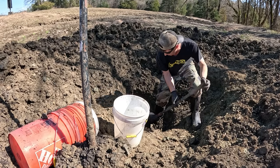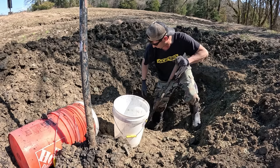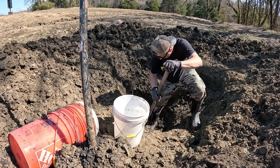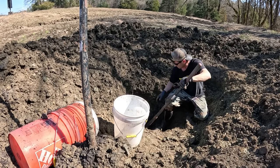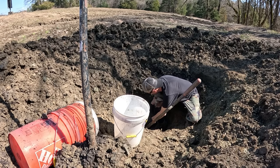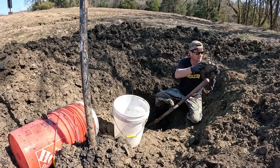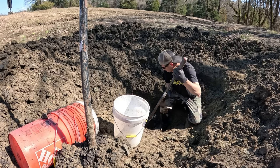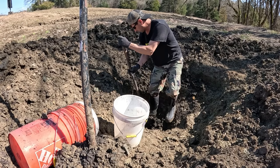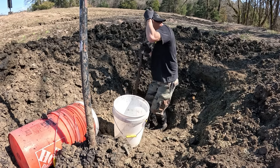And we've got water. There's that weird thing. I'm not sure what it was. What is this? What is this? Big rock? Another big rock. We've got water in this hole. Just not understanding this stuff.